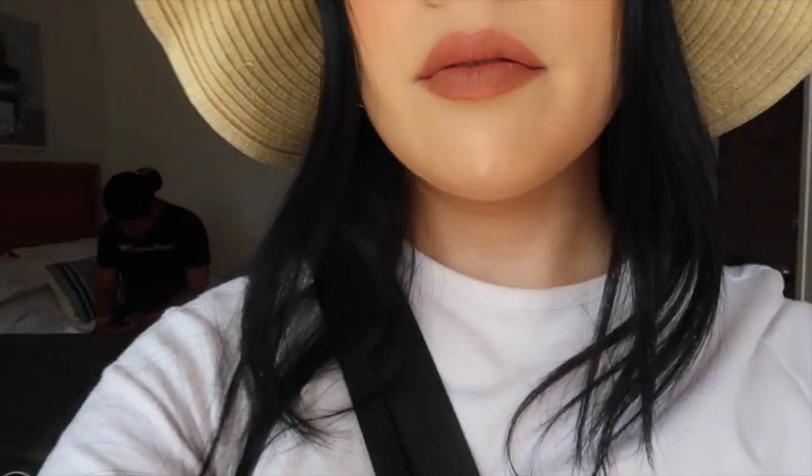Here's my makeup of the day. Outfit: a plain white shirt, a skirt, and my sandals. Let me see your outfit. Shorts, basic shirt, and Crocs. But yeah, today's a pretty day. Today's Saturday, and it's 2:30 right now. August 19th. So we'll catch you guys at the beach.